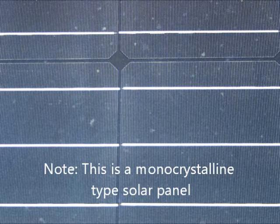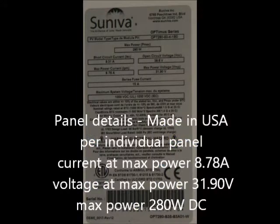These are monocrystalline solar panels, which appear black and are more light efficient compared to polycrystalline panels, which appear blue, but these are also more expensive. There are numerous manufacturers of solar panels. These are rated for a maximum power output of 8.78 amps at 31.9 volts, which gives a 280 watt DC rating.